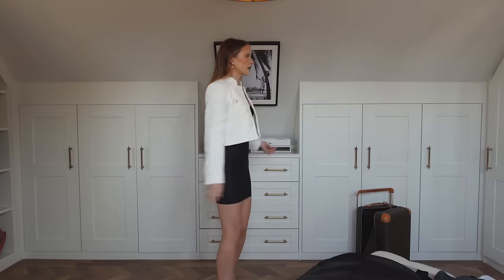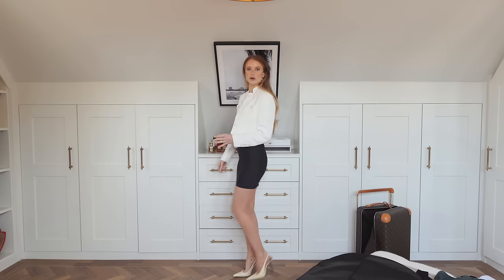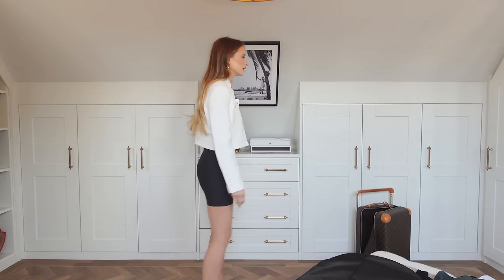Put this cute little blazer over top, like so. Ooh, and then I've got some heels staring right at me. I mean, granted, I don't wear mini dresses very often. Can you see with the heels? The black and white vibe. It is quite sweet. I don't wear mini dresses very often because I don't often like to get my legs out too much, but also cold in England.